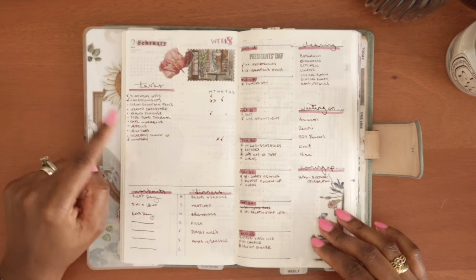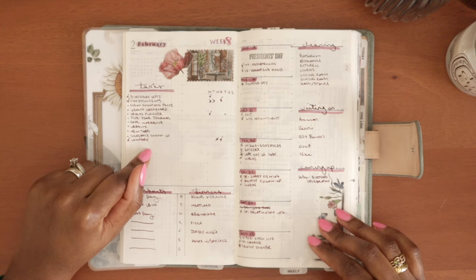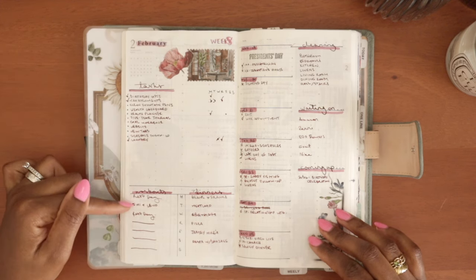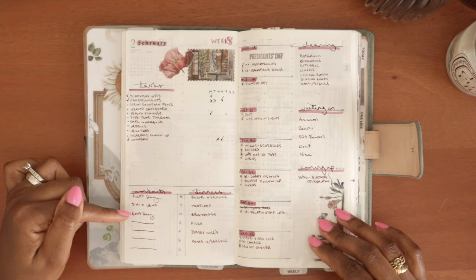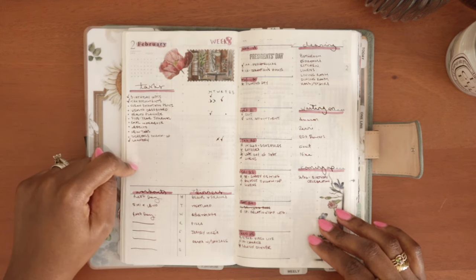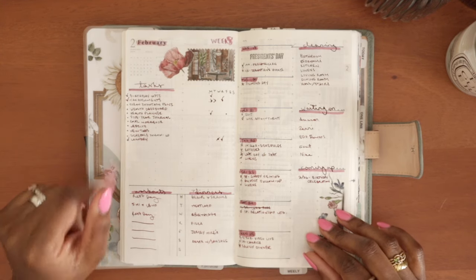Over on the left-hand side, I did revisit that rolling weekly, and again, it's not my favorite. I was not a fan of it. This week was actually not a great week in general. As you can see, my workouts dropped off after Tuesday, and I think pretty much the same for the tasks. I probably didn't get much done after Tuesday because of the way I was feeling.